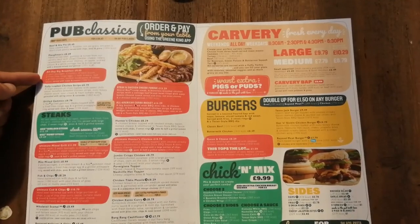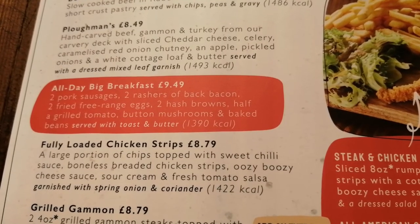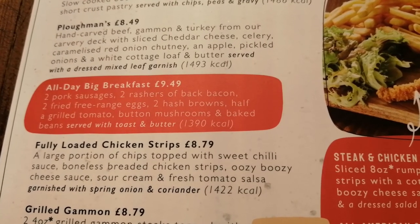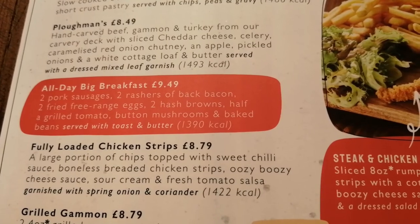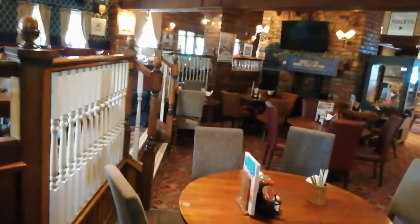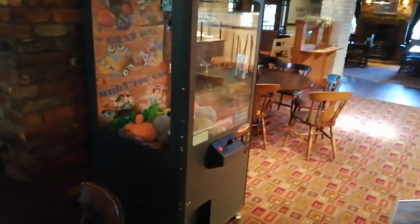So this is the all-day big breakfast here, which I'll be trying. Two sausage, two bacon, two free-range eggs, two hash browns, half a grilled tomato, butter, mushrooms and baked beans served with toast and butter. Oh yeah. Nice looking place. There you go. Plenty of inside seating. There's even a claw machine.